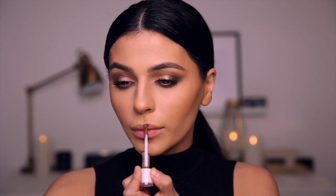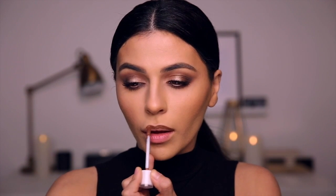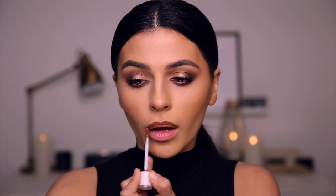And now for the extra kick of drama, I'm going in with Cork by Dose of Colors. This is a really nice warm brown color and the finish is matte. I personally find that I do not need a lip liner for a product like this because it is so opaque, so I'm just going in and very carefully lining my lips first with the product and then filling it in.